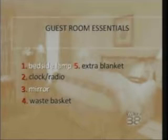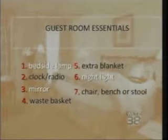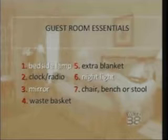And a night light. You might not realize that your company, unless it's my family, has not spent very much time in that bedroom. So they might need to get up to go to the restroom during the night, and it'd be nice that they know how to get there. So put a little night light either in the bedroom, in the hallway, or in the bathroom, so they can find their way. And a chair, bench, or stool, so they can sit down or throw their clothes on it. And an empty drawer, and maybe some space in the closet.